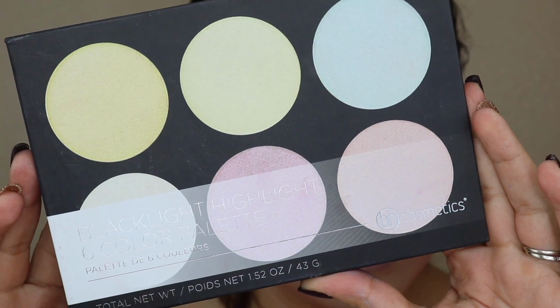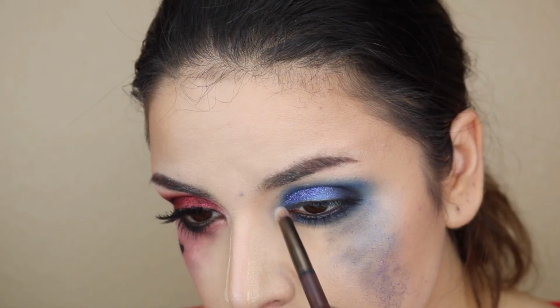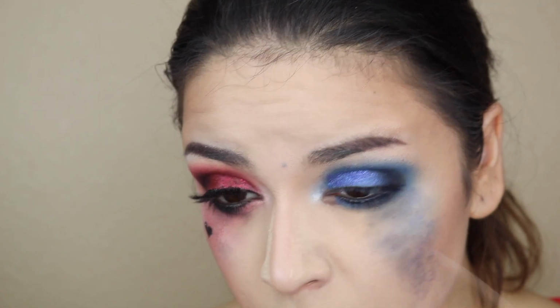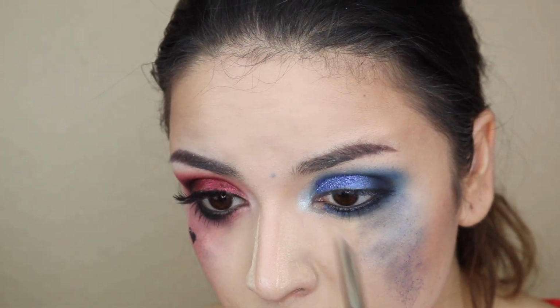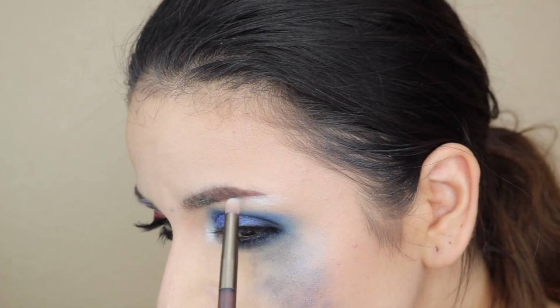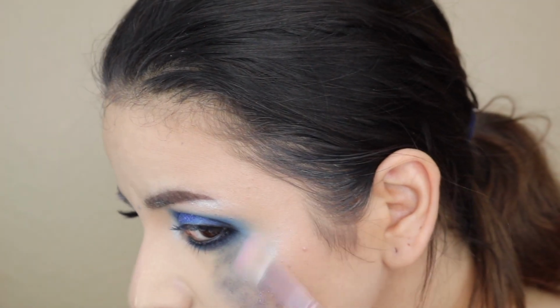Then for that special touch on the blue side of our face, I went in with the BH Cosmetics Blacklight palette using the shade Queen. Added that color on my inner corners, on my brow bone, and highlighted the side of our face.